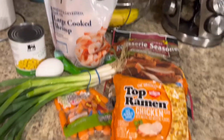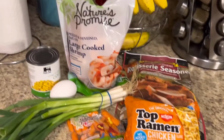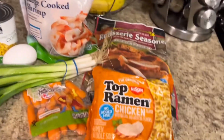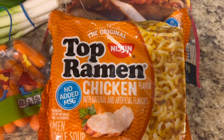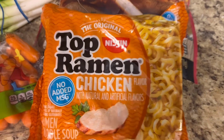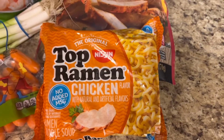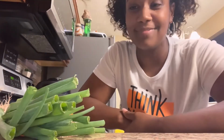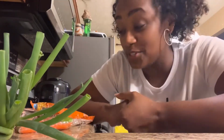And so you're asking yourself, why does she have all these funky ingredients and ramen? But you have to get this one. It has to be the nisin, whatever. No MSG added, chicken flavor, it has to be this one. Right? Okay, so, yeah, don't mind my green onions. They kind of look like my hair. Anyway, so check it out.